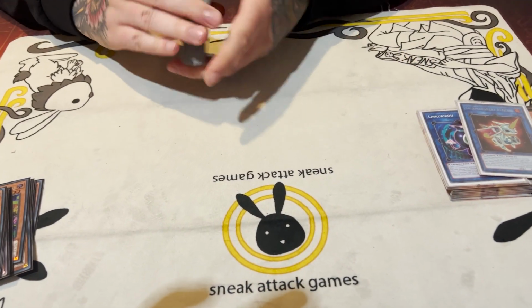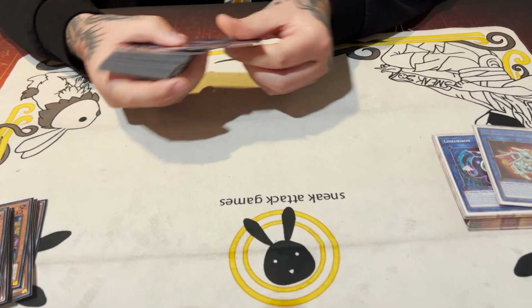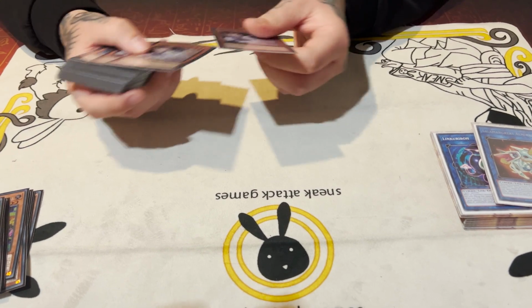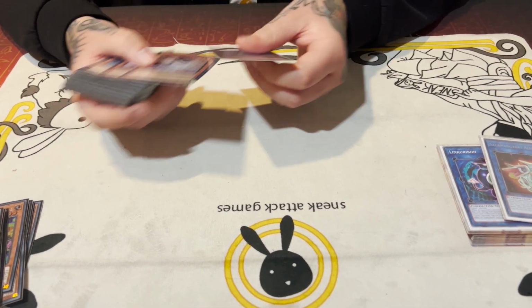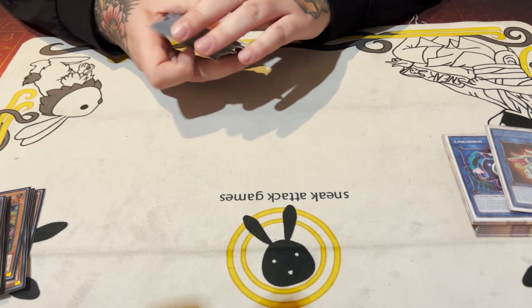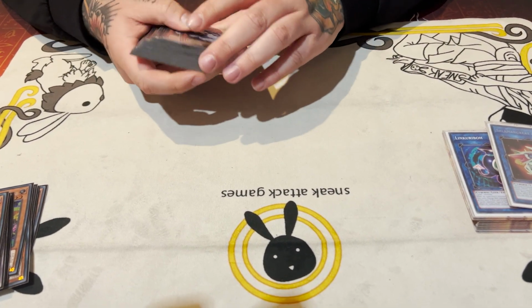And then onto the hand traps. I decided on quite a few because I thought they were just better as an engine over the Therions, because the Therions just seem to brick a lot. And it's hard to get the engine going unless you mill. So I just thought I'd rather have hand traps that can defend me against blowout cards like droplets.